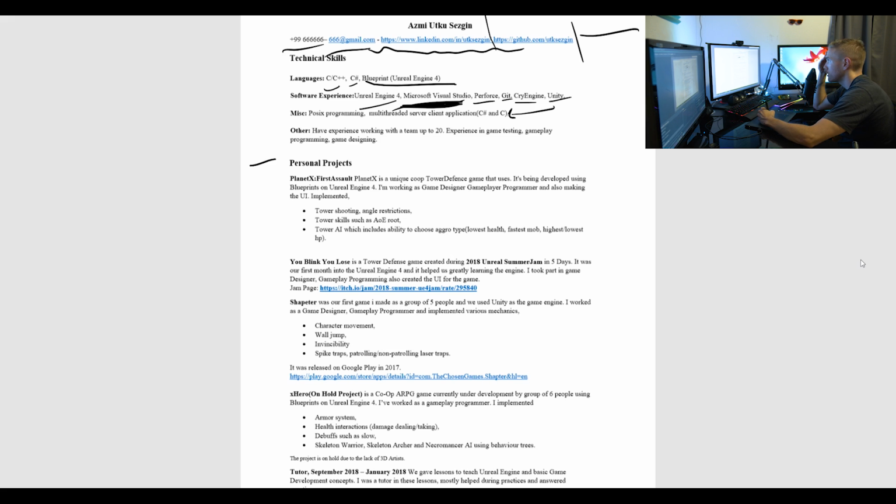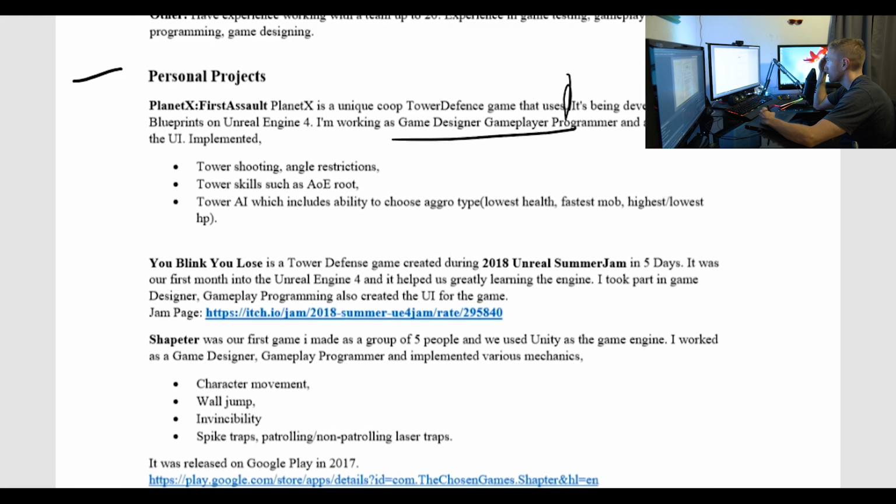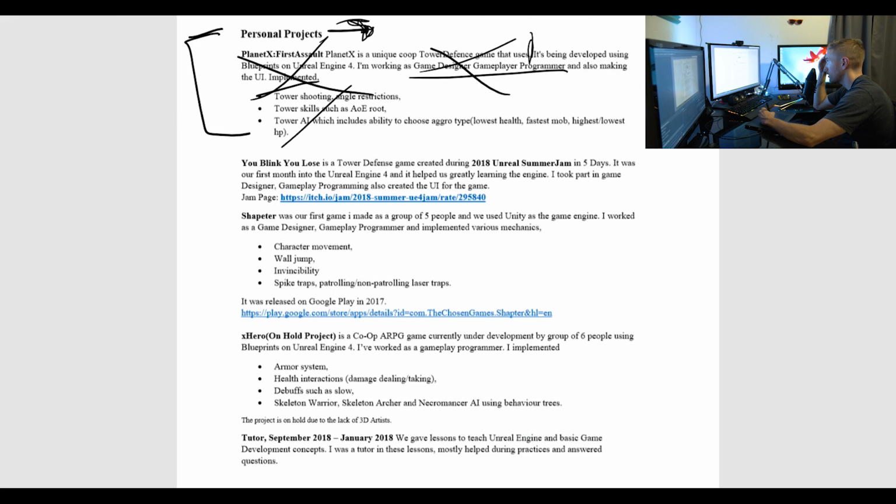Personal projects, good. That's what I want to see. Planet X, First Assault, unique co-op tower defense game that uses... What happened in that sentence there? Working as a game designer, game player, programmer. What? But can I see this somewhere? Is this hosted? Can I look at this? Can I download a demo? Can I play it? Can I see a video of you playing it? Because otherwise, this doesn't exist to me. Fake news doesn't exist if I can't see it.